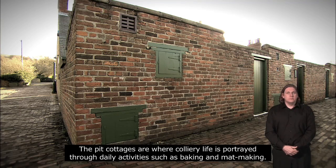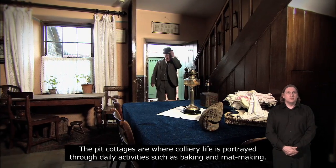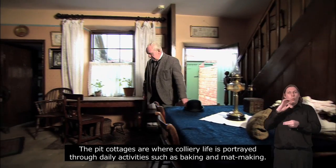The pit cottages are where colliery life is portrayed through daily activities such as baking and mat making.